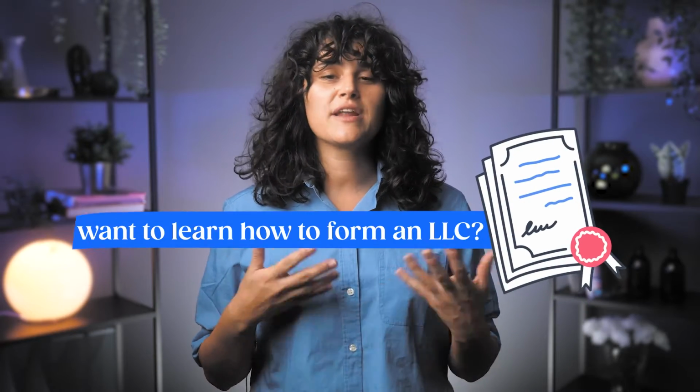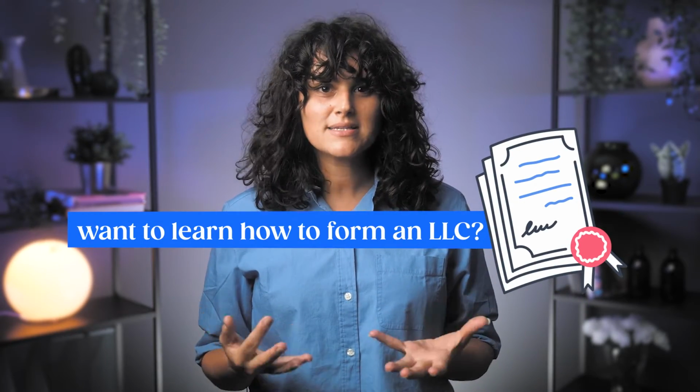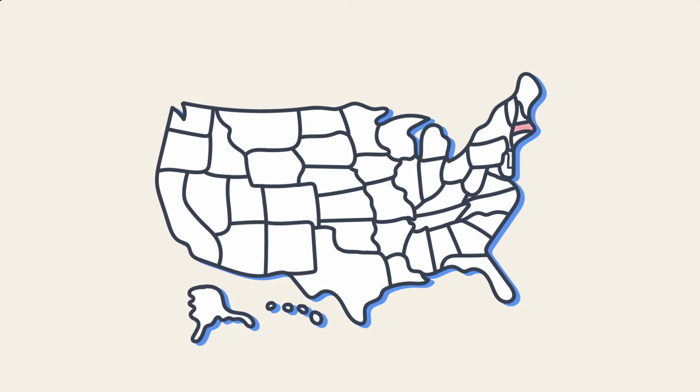If you want to learn how to start an LLC in Massachusetts, you're in the right place. Now, every state has slightly different rules when it comes to forming an LLC. Massachusetts offers several business incentives and tax credits, making it a great place to start your business's LLC. So stick around to learn what the steps are to form your own limited liability company in Massachusetts.